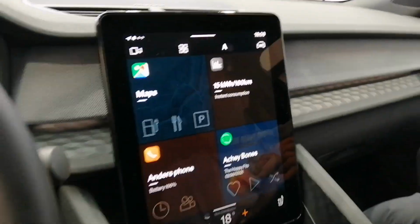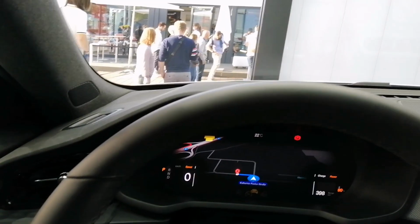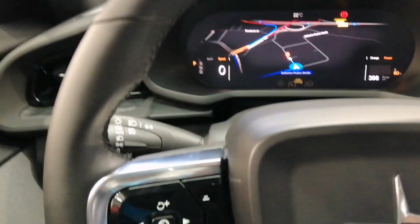Okay. So let me just, before you start, let me adjust the seat. Just down the side. Because whoever was sitting before me was quite tall. I'm 180, but yeah. Get yourself comfortable. So I guess this is a clutch here. Just right down. Yes. You can adjust it up and down. Okay.